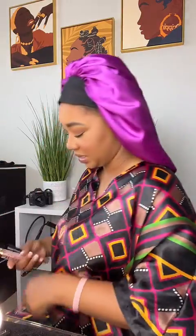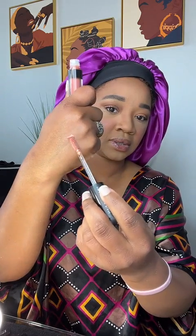One of my faves is Elf's Lip Plumping Gloss. I'm not affiliated with Elf. Very cheap, about $6. Love it. Now, I'm already plumped, but I love that soothing, minty feel I get when I put it on. And it's just such a natural, glossy finish. Very, very natural. And I'll show you how it looks. It's perfect. It has a tint of color, and the finish is just beautiful.